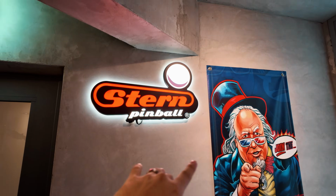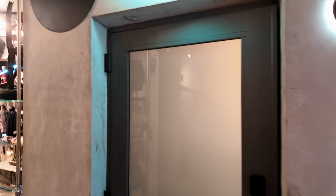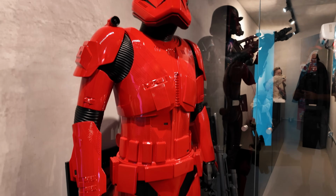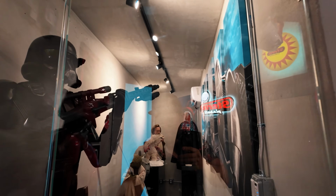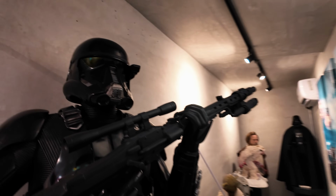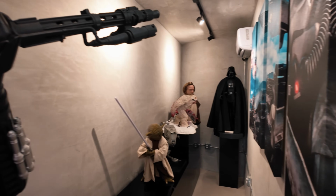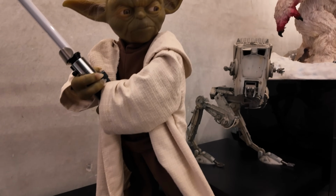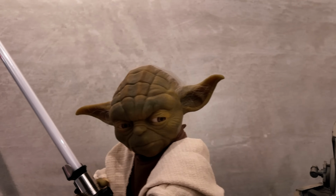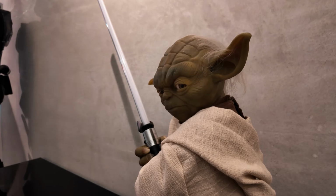You got a Stern Pinball, which, wait till you see what's behind this door. We're gonna get to that a little bit later, but you can take a guess what we're gonna see in there. Behind this glass door is almost like a secret compartment guarded by an Anovos life-size Death Trooper. It's a small alcove in his collection that used to house his legendary scale Star Wars statues. One of my favorite pieces here is this life-size Yoda. This is a silicone statue of Master Yoda from Attack of the Clones, or Revenge of the Sith. I think it's Attack of the Clones.